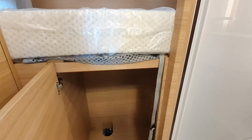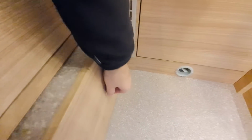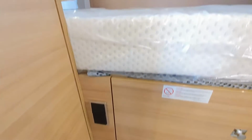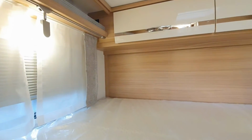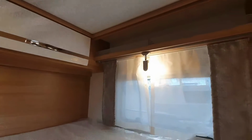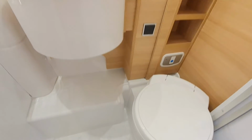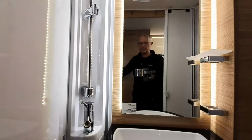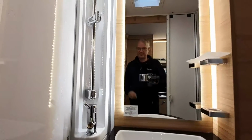Right, so how do you get to the bed? No problem. Here's a step. Step up. So I don't appreciate the space being wasted above there, but other than that, I think this is my favourite van here. Two-person van, 6 meters in length. You can park it in places you can't park a 7-meter van, put it that way.